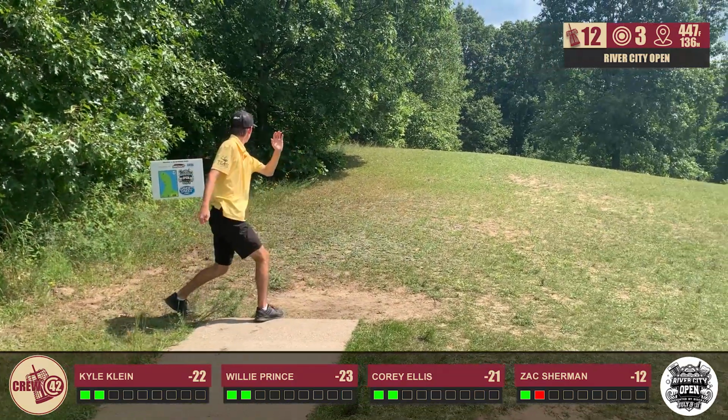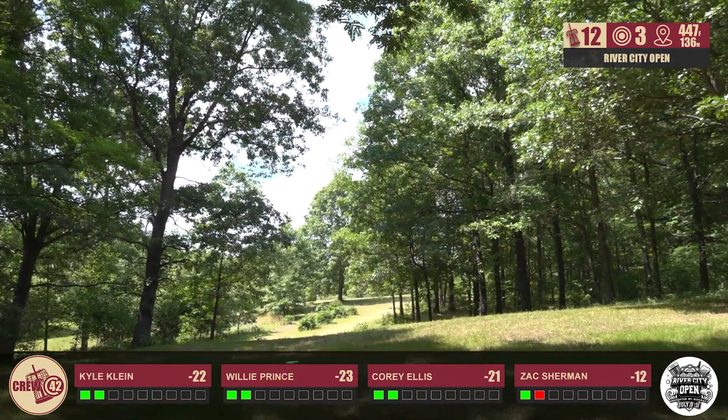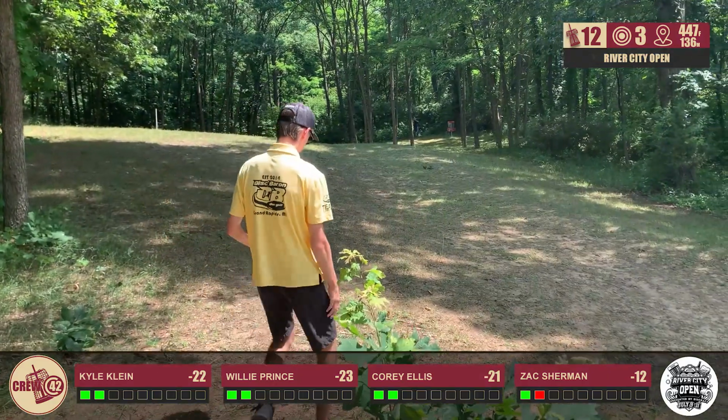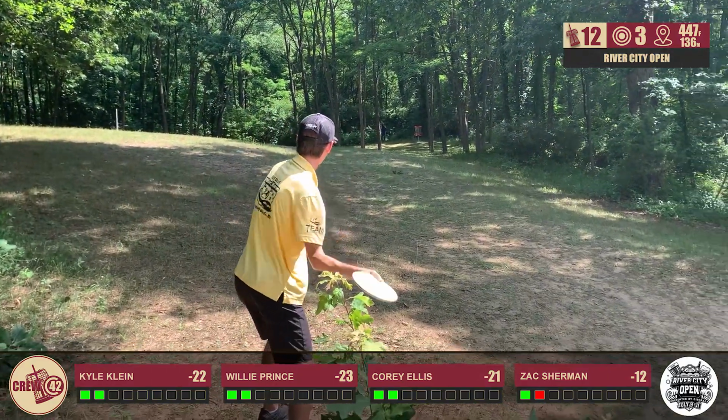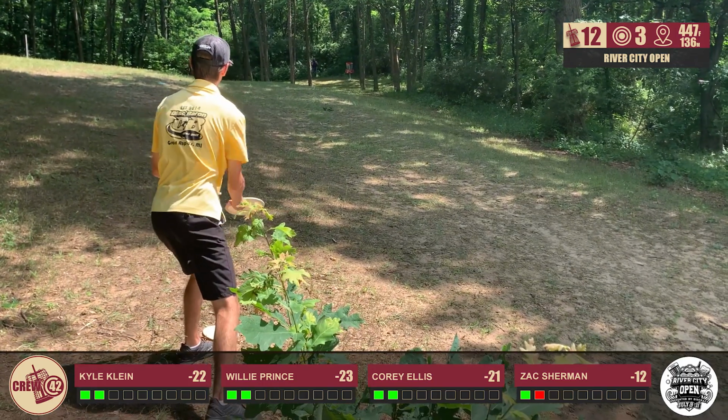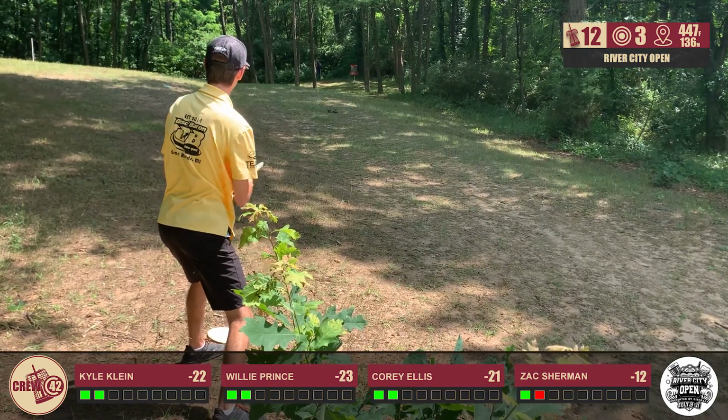This 3-hole stretch is definitely the hardest stretch of the course. With hole 11 averaging 0.3 over par. I'm sorry, hole 11 averaging 0.4 over par. Hole 12 averaging 0.3.